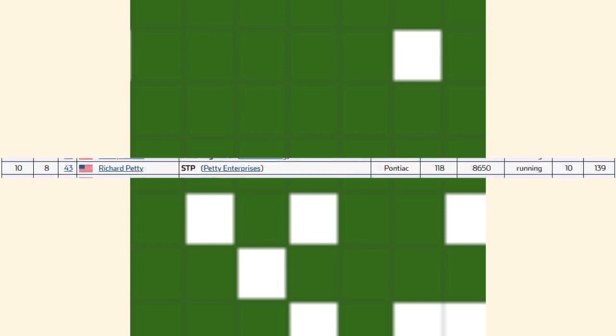Ironically enough, 3 races later at Riverside, the feat was accomplished again by Richard Petty leading 10 laps and finishing 10th. In the season finale, what was something that couldn't be done for over 35 years was now accomplished twice in a span of 35 days.